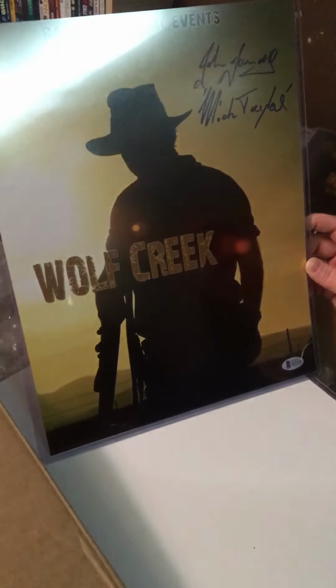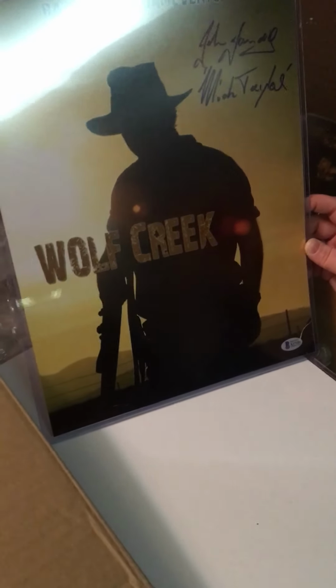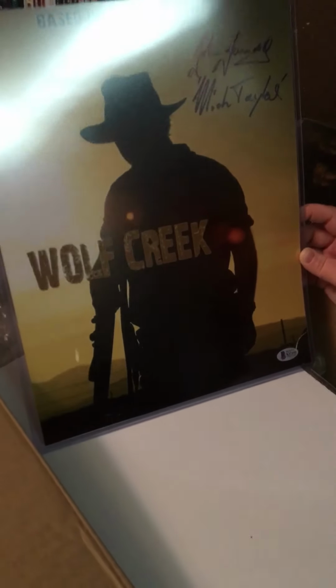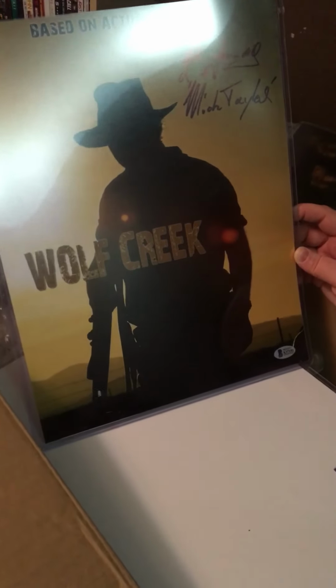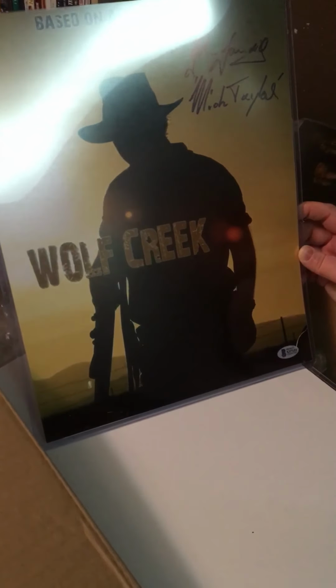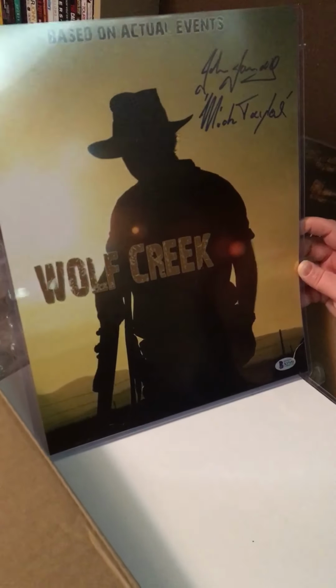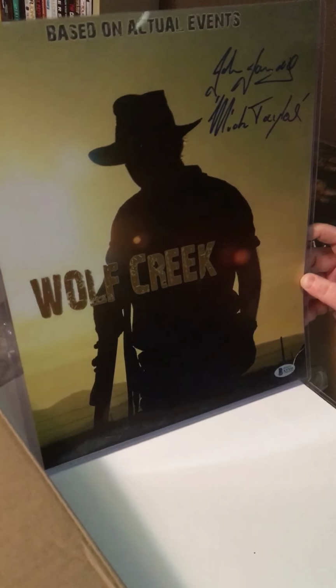But yeah, I like this specific photo because it shows the shape of him, right? You don't know what he is. To me, he looks like he could be a good guy, right? But, you know, I know he's a bad guy. But yeah, really good film. Really good film. I highly recommend it. Lots of blood and gore. And plus, he's Australian too.